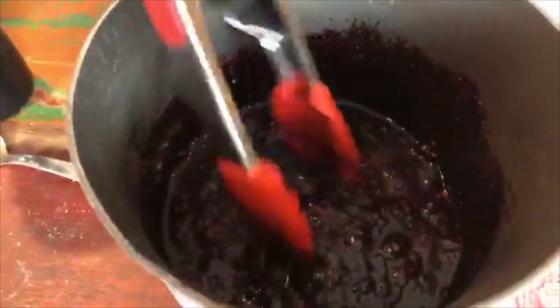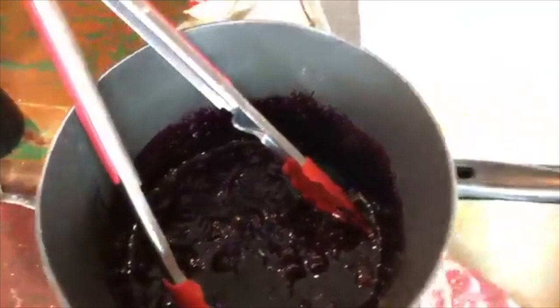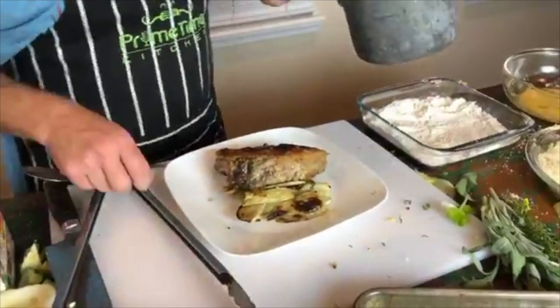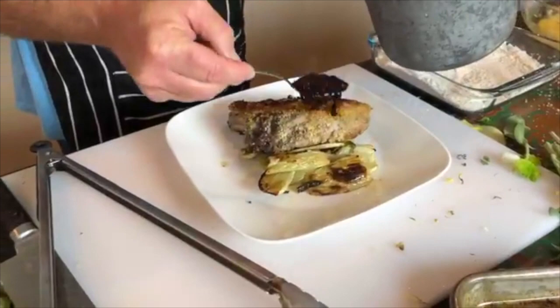Charred fennel and charred pork chops. Yeah, so we set our pork right on top. Yep. They said they can make their meal out of just roasted fennel. They love it. And this is our blueberry sauce with the sage.